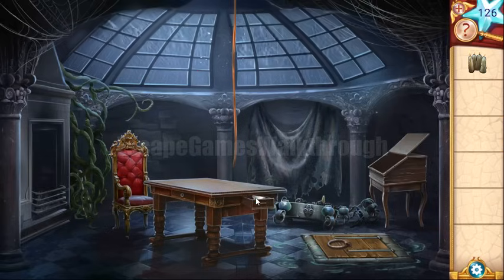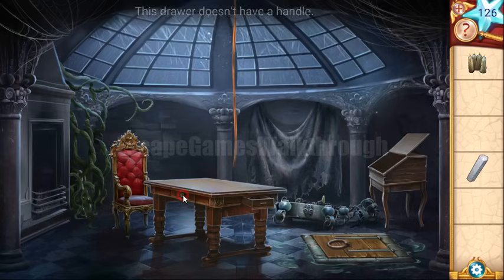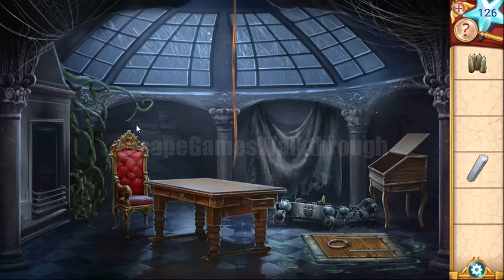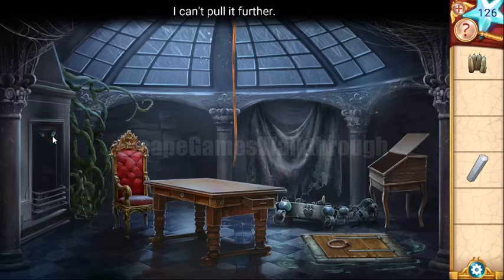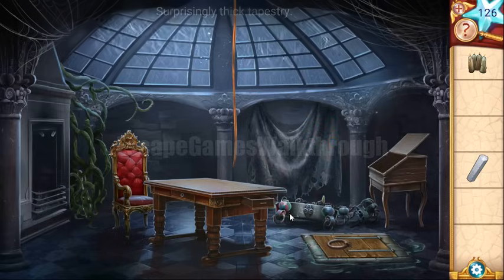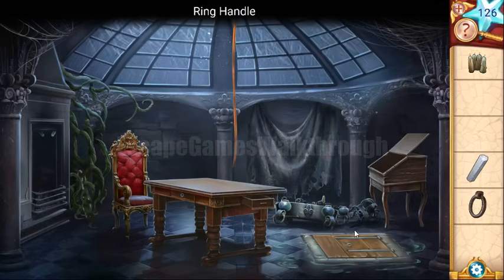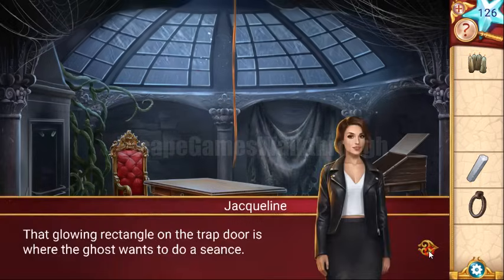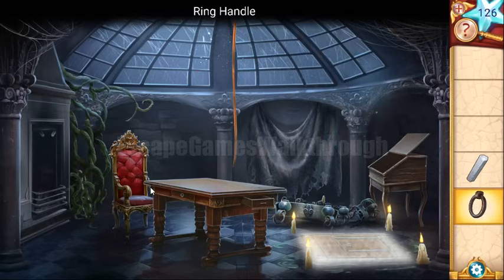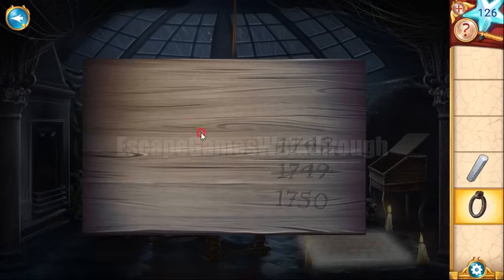So here we can get the chalk. So let's look around here. Here something is hidden, but we can't pull it. Handle ring. And now here's the place to summon the ghost. And first, okay, here's the desk.